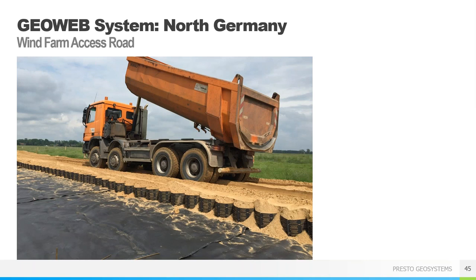And here we can see the GEOWEB in action. Notice the ruts that are occurring where the cells are overfilled, but the rutting stops right at the top of the cells. This is exactly how the GEOWEB geocells are supposed to function. The overfill material is called a wearing surface and helps compact the material into the GEOWEB cells as it is driven on.